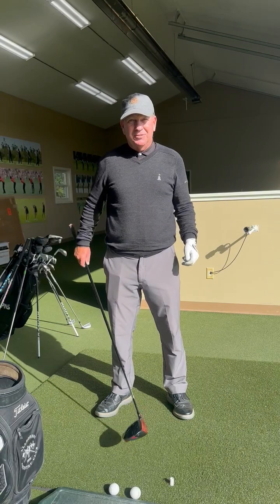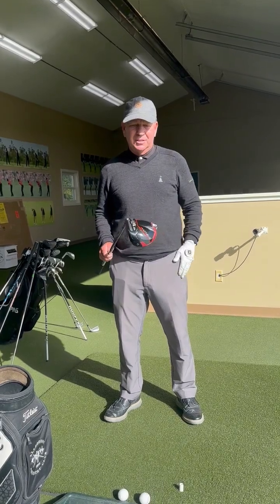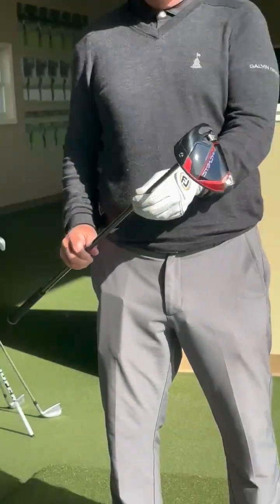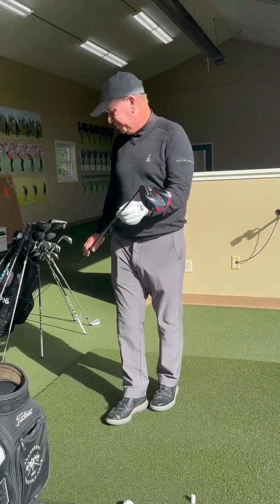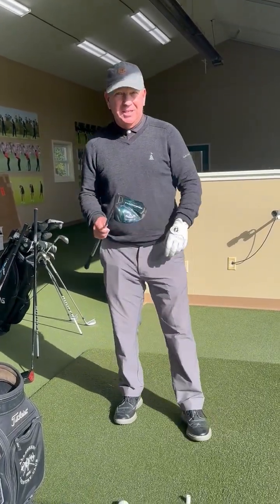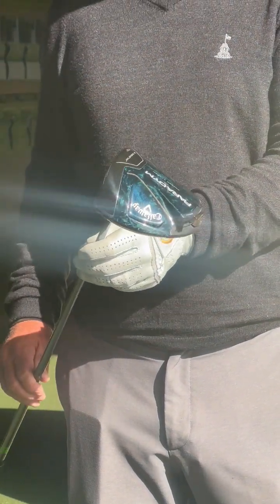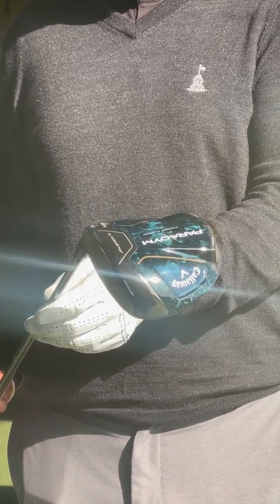I'm going to show you some of the drivers here. This is the TaylorMade Stealth 2. Last year they had the Stealth 1, and it went over pretty well. And this is the new and improved Stealth 2. It's pretty good. I haven't hit it yet. My son's hit it. He said it's pretty good. This is the Callaway Paradigm. In our fittings, it's been going very well. People are liking it a lot. They're hitting it well. It looks good, sounds good. Also brand new for this year.